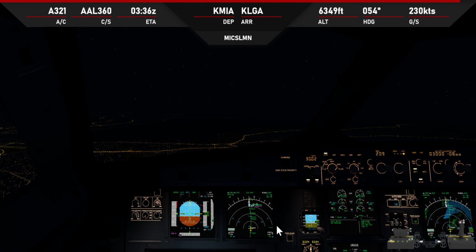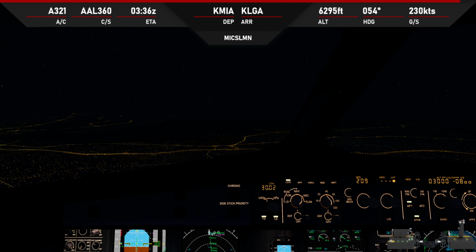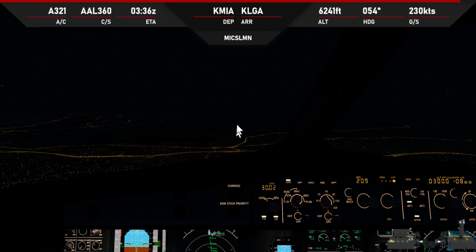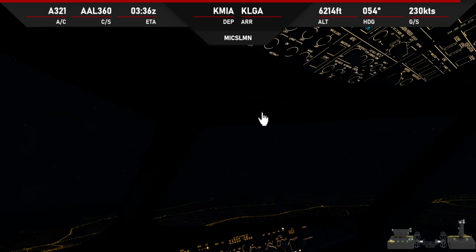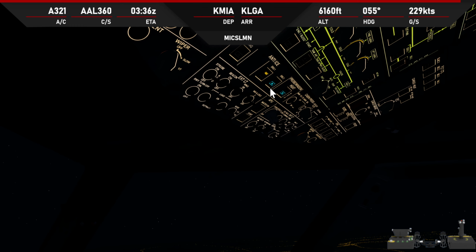All right, we're getting the ECAM message, icing not detected. We are at plus 1 degree Celsius at a true air temperature, no visible moisture as we can see, so we'll go ahead and kill the engine anti-ice.